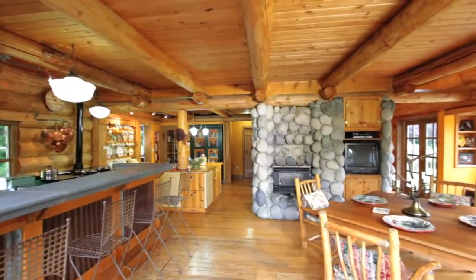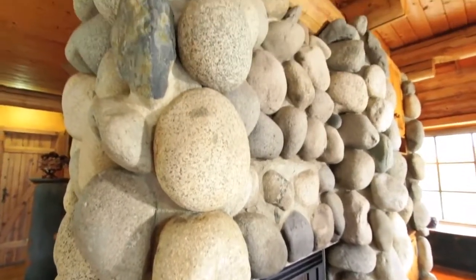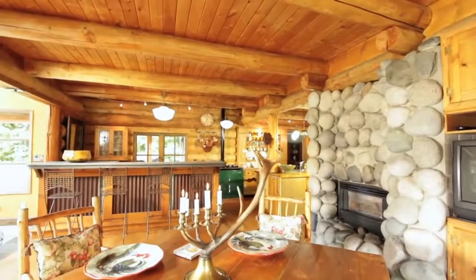The fact that you have a fireplace right in your kitchen is pretty cool as well. It's really neat. It's actually local rock from a rock quarry in the area. Wow, those are big, so good thing they're local. I wouldn't want to be lugging those around too far, but it's beautiful. It has that really old, antique feeling.